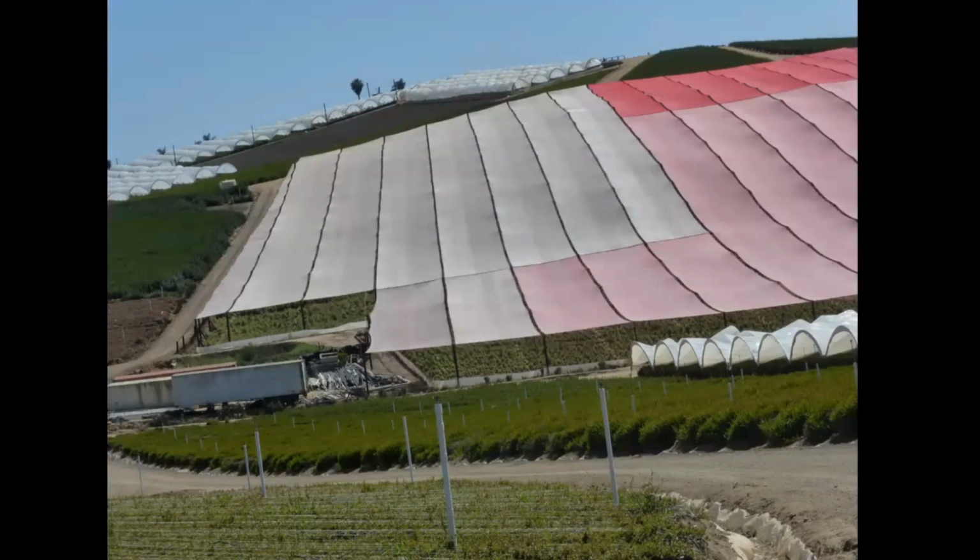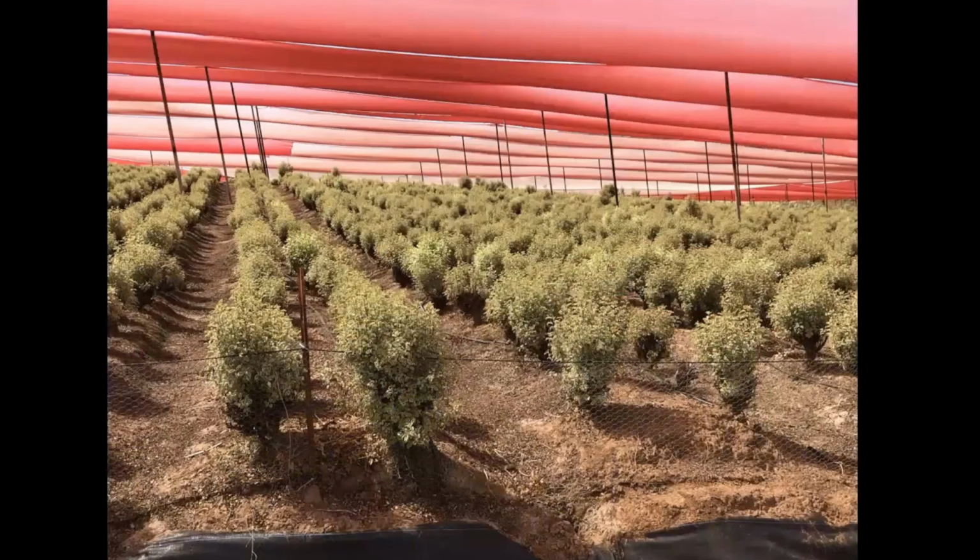Milano's does cut flowers as well as cut foliage, and they have most of their cut foliage operation under cover. You can see this whole hillside is covered with red shade cloth. And underneath that you have Pittosporum. So they're growing Pittosporum under red shade cloth. The reason for the red shade cloth is to help the stems elongate more.